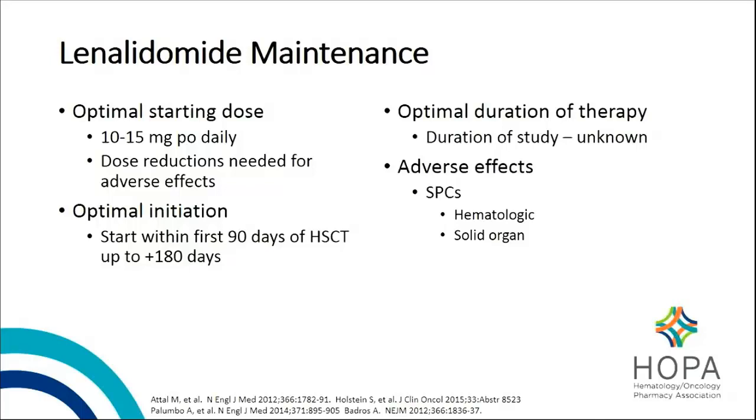Usually what I do is I look back at the patient and see what they were on prior in their induction phase and see what they could tolerate, and then use that as my gauge of where I should start them with the lenalidomide. When they did start them, it was between 90 days to 180, but you don't have to rush it. Usually they say when you have hematological recovery from your transplant, you should start it. But they looked at patients that started earlier versus later, and there was no difference. So if your patient's not ready to start it, you don't have to rush about starting lenalidomide maintenance.